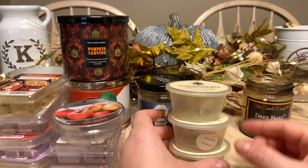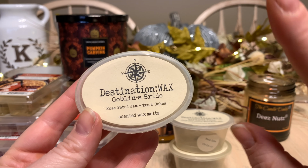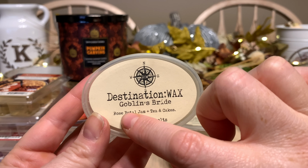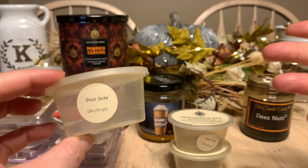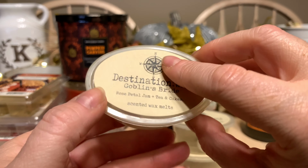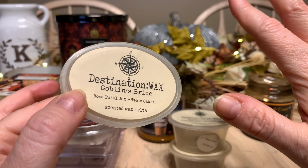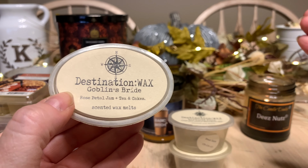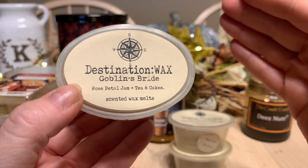And then we have a few empties here from Destination Wax. Now, like I was mentioning earlier, with the name of the company, the name of the wax, the scent note descriptions, and the pour date, it's not hard, especially for reviewers. It's just me being picky, but it is the 21st century. I would really, really like that most vendors start doing this. It would be nice.